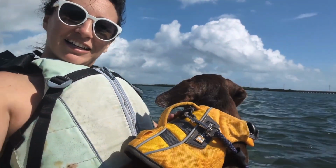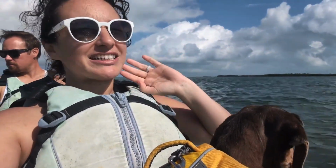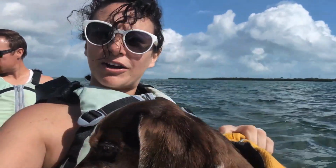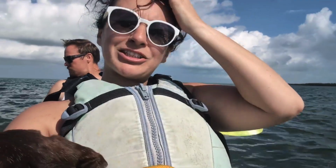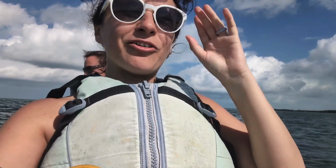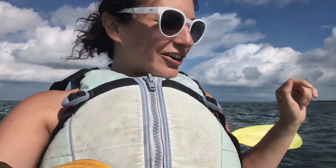Butters loves kayaking. It looks really nice out, but it's actually a little bit chilly. The water is very cold. I expected much warmer water, but she got to jump in a little bit. Yes, we are aware there's saltwater crocodiles and sharks and whatnot, so we're keeping an eye on her, but we're at least letting her dip in when we get to a little sandbar.